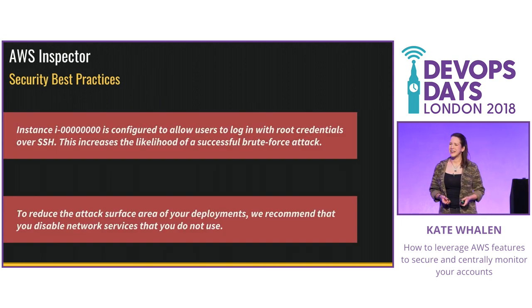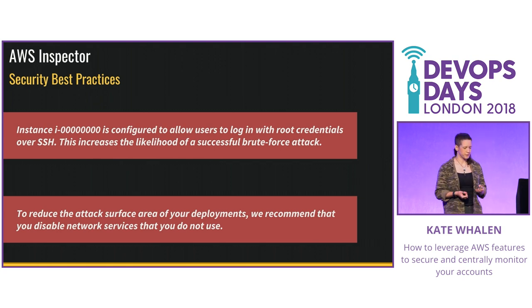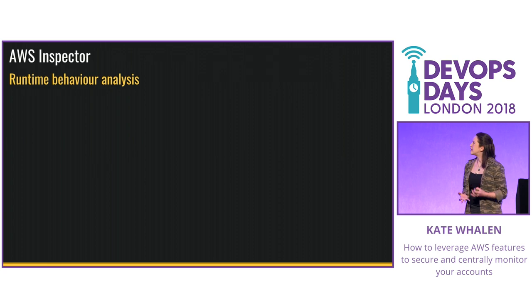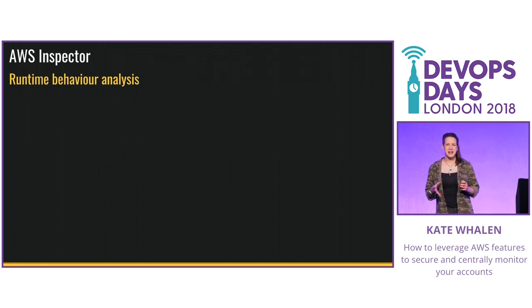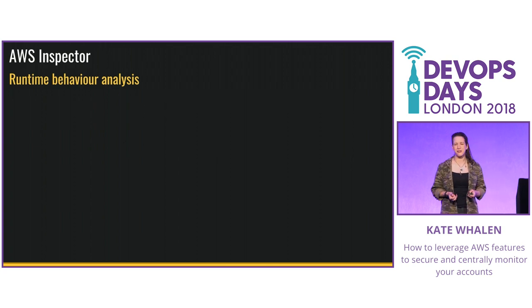Okay. So it will cover things like security best practices, flagging when users are allowed to log in with root credentials over SSH, or when a network has a service enabled that it's not using. Again, helping you apply that principle of least privilege. It also includes runtime behavior analysis, which can be really interesting, but is sometimes not quite granular enough to be helpful. For example, it will tell you that there's unencrypted traffic on port 80, which might be a cause for concern, particularly if you're not expecting any traffic on port 80.